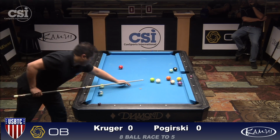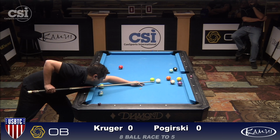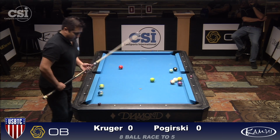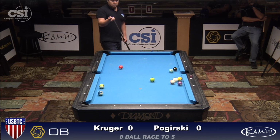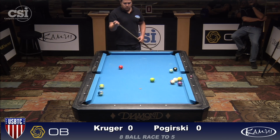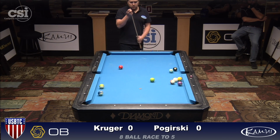Just split the 1 and 4 here, but you want to get the 1 off the rail at least 6-8 inches. Oh boy, see, I'm surprised he did that, but I guess he's going to use the 7 eventually to connect them to the 1 ball, and that's not a bad choice either.